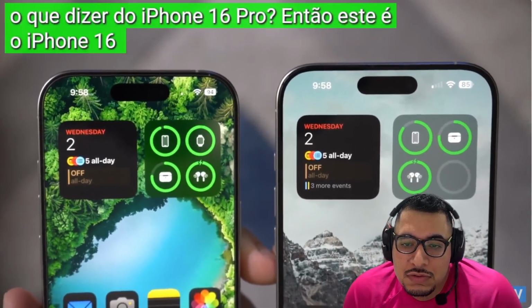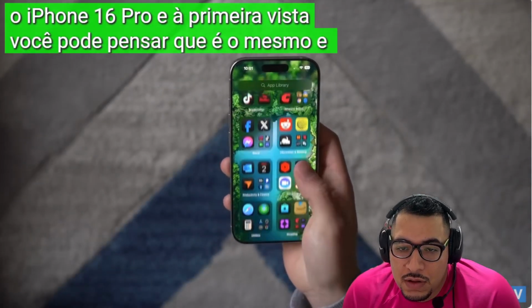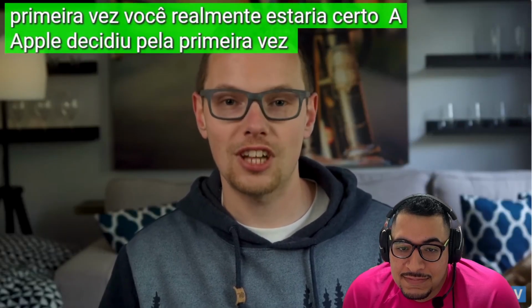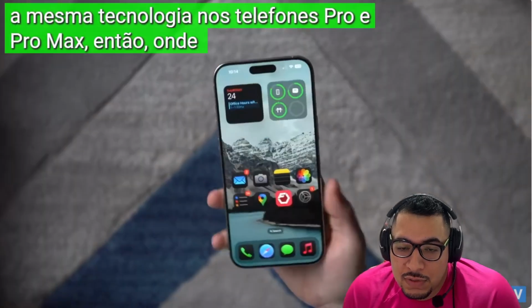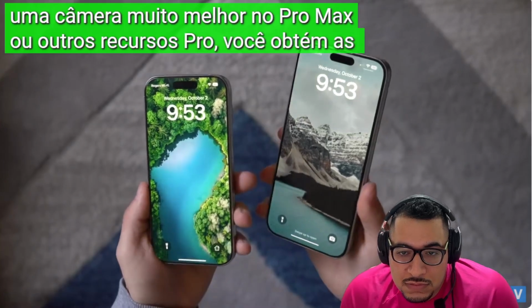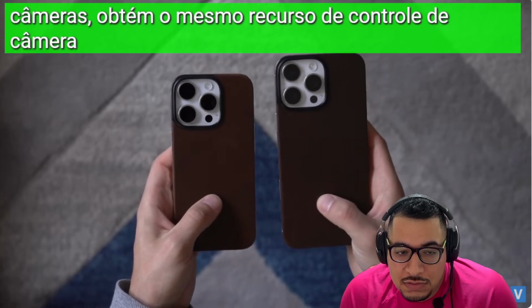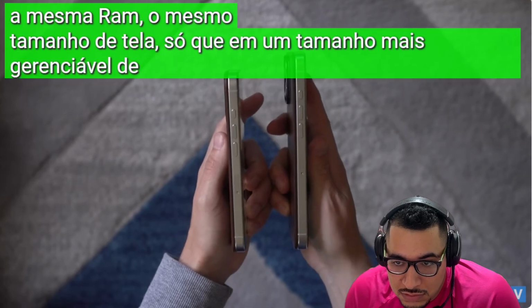So this is the iPhone 16 Pro, and at first glance you might think it's the same. And for the first time, you'd actually be right. Apple decided for the first time to put the same tech into both the Pro and the Pro Max phones. So where you'd usually pack in a much better camera on the Pro Max or other Pro features, you get the same cameras, you get the same camera control feature, the same RAM, the same screen size, just in a more manageable 6.3-inch size.